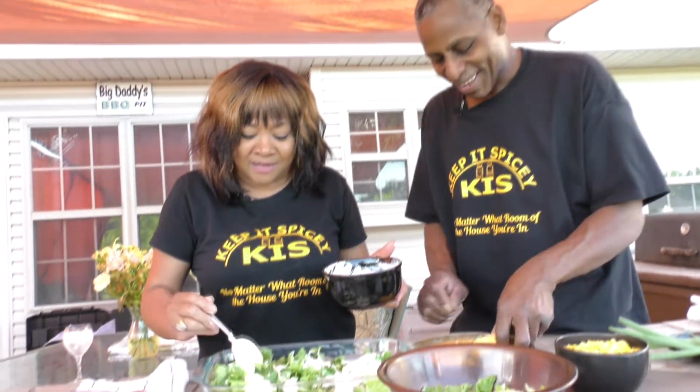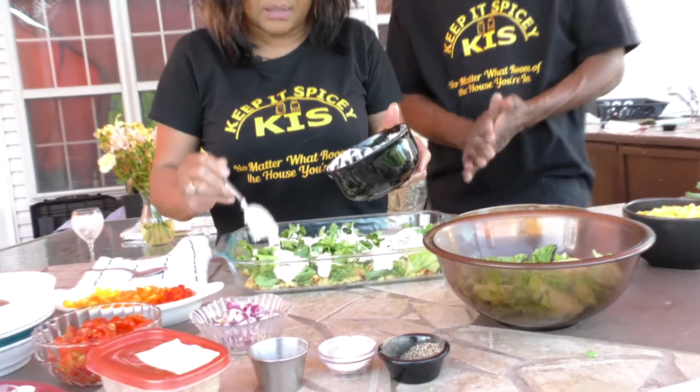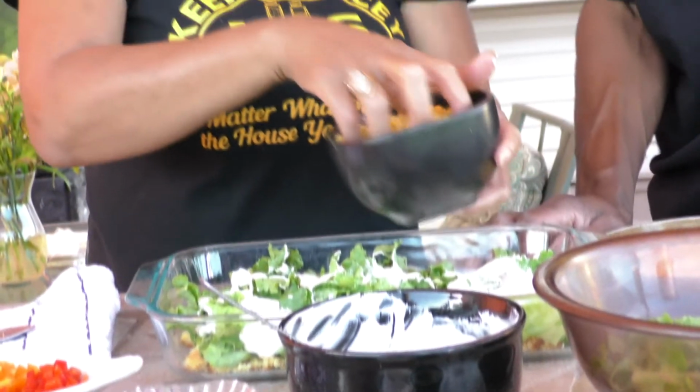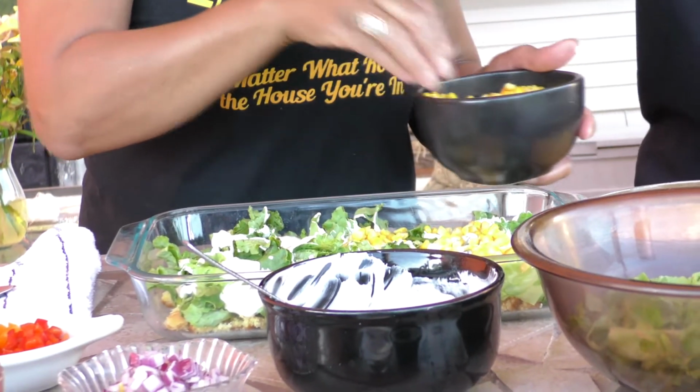So we're just gonna add a little of this. Now I only use one layer of lettuce. So next we're gonna add some fresh corn. You can use canned corn. I don't recommend it. We don't use anything out of a can, you guys.